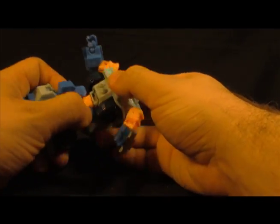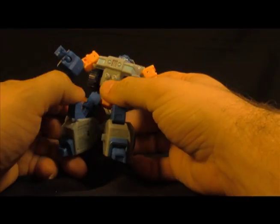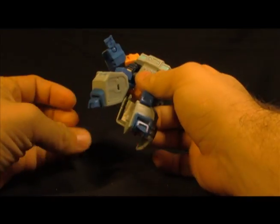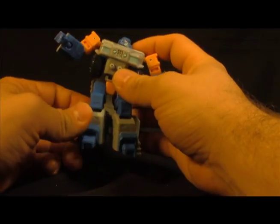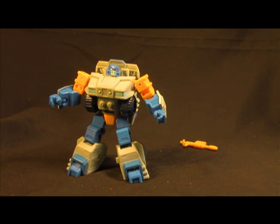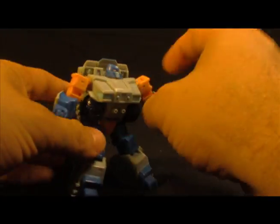Waist is on a swivel. Thighs are on, you guessed it, ball joint. The knees are just a single hinge, but you can get just about anything out of it, and that's pretty cool. And then the foot just kind of tilts back and up, but you don't really get anything out of that. Alright, we're going to transform him into the vehicle, and then when we do the other guy, we'll transform him into a robot. But he comes in robot mode, so I always start that way.